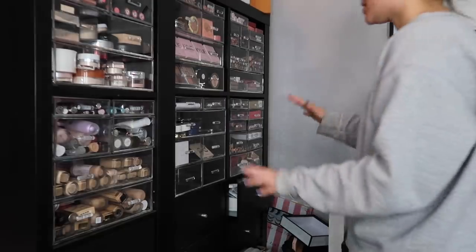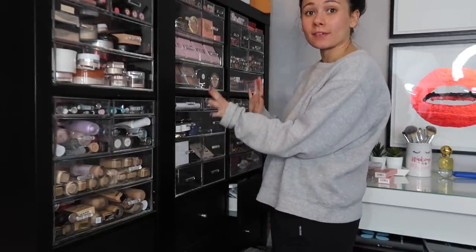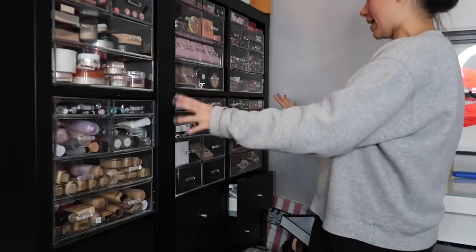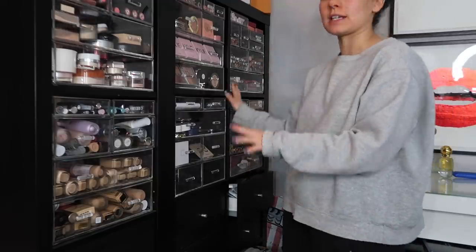I mean, my drawers and everything in here isn't exactly where I want everything to be, but I've been able to disperse the products so that we have more space in each of the drawers.